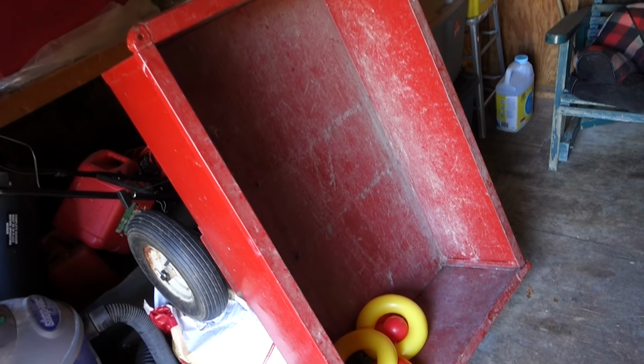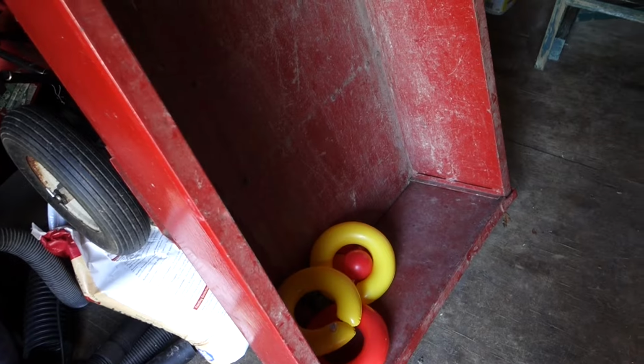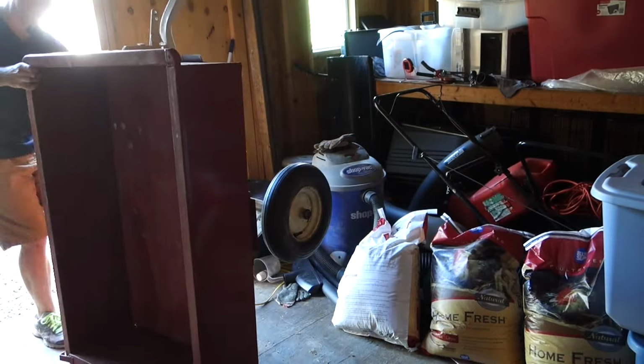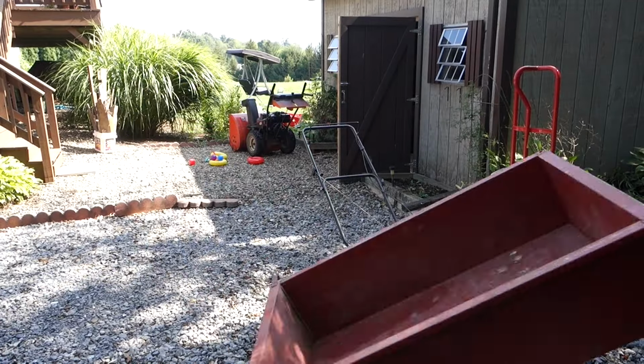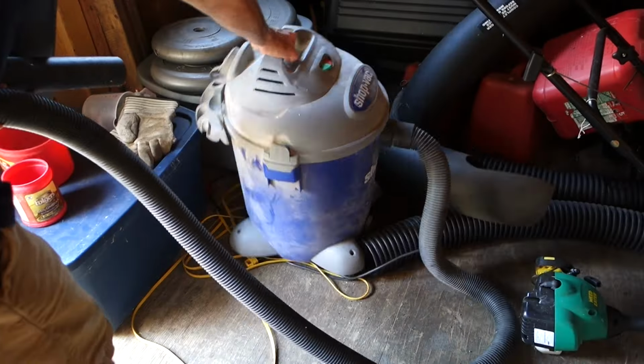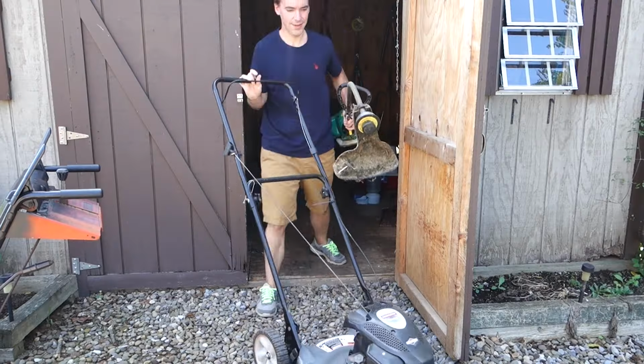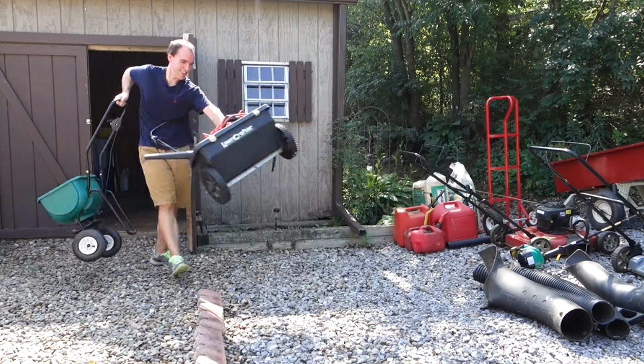This little trailer that I have here is my biggest space taker, and the reason that this is out here is because we bought those bikes and there's no room in the garage, so I got to figure out something for this. As you can see, I just kind of put it in here, and it's actually resting on my chicken food, which is probably not very good. Believe it or not, there's actually a floor in here.